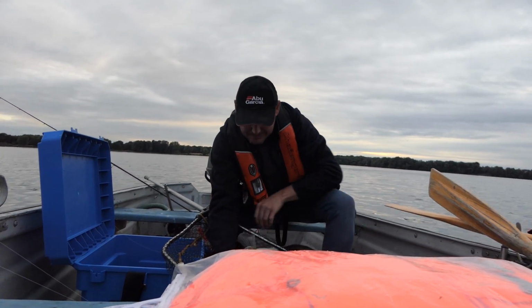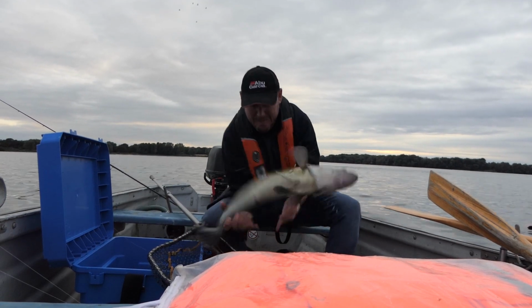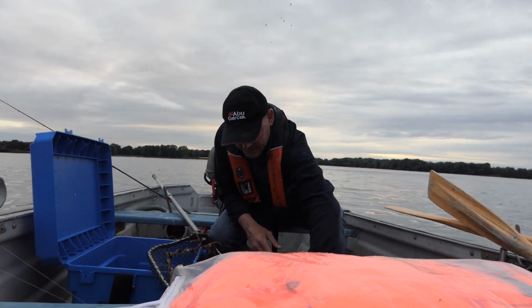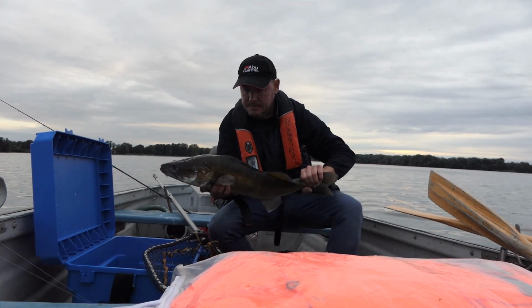So yeah, I personally think smelt is probably the number one dead bait. It's a nice little fish, still got plenty of beans in him. I noticed he hugged the bottom quite a bit. I couldn't sort of get him up.